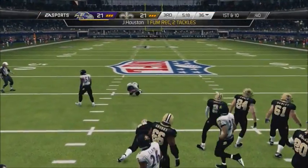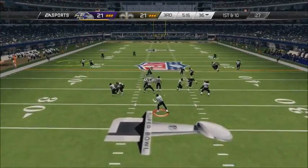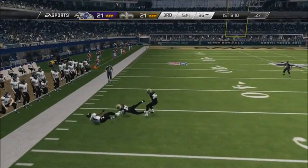They pounce on him there. Well, that's what you call a takeaway. That's first and 10. The throw to the left. Perfectly thrown.